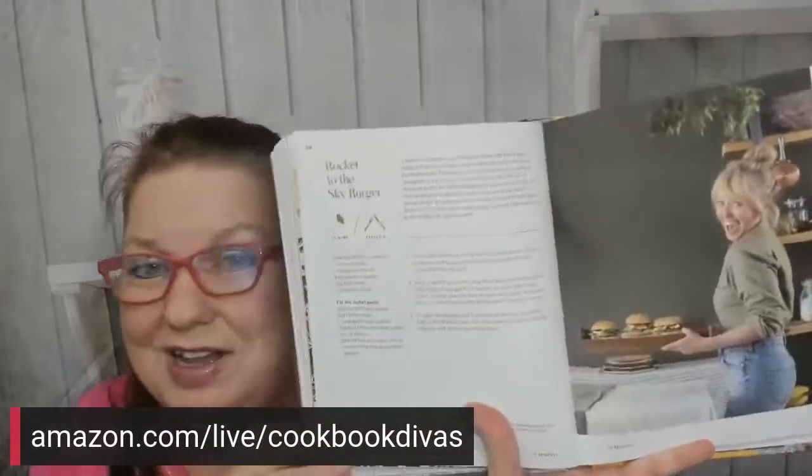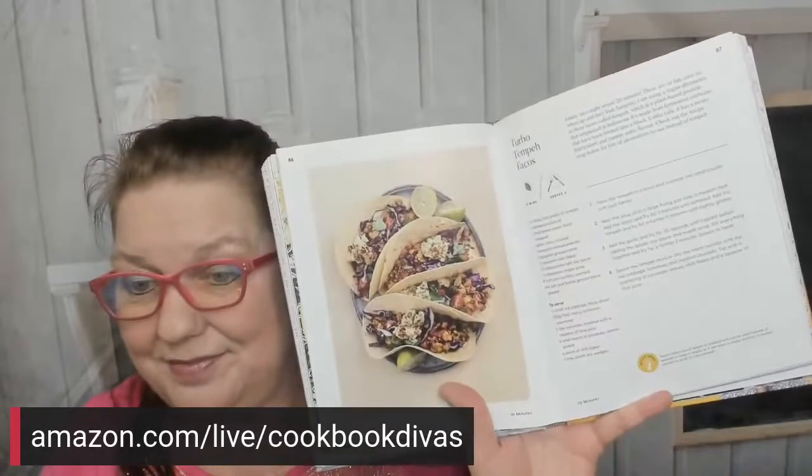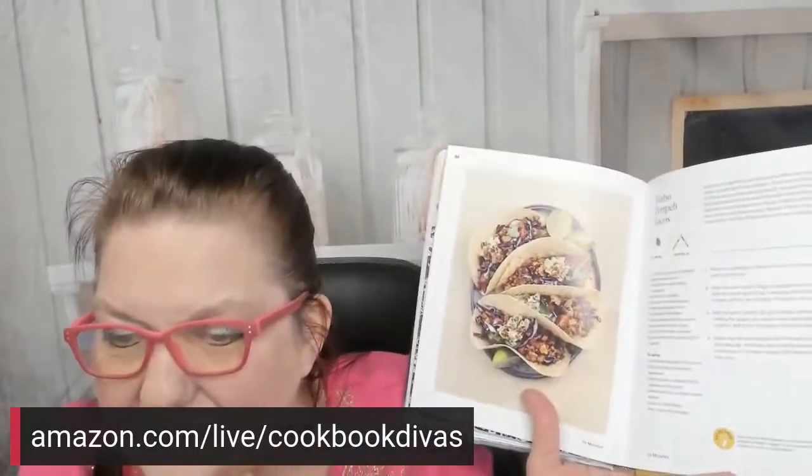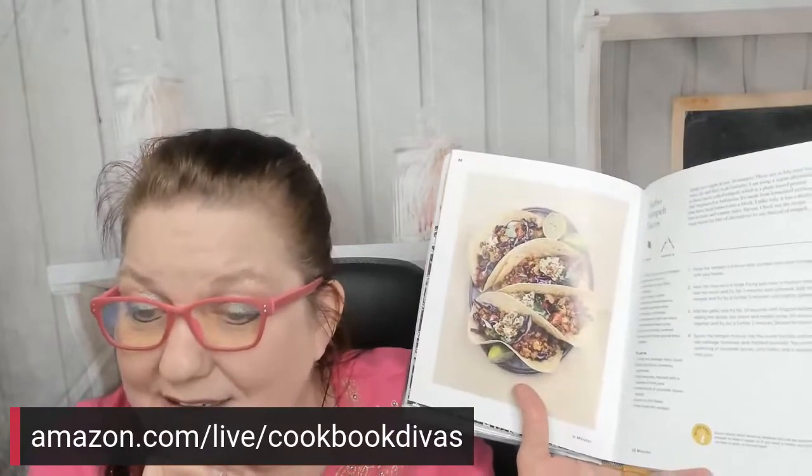She calls this rocket to the sky burger. And it has lots of pesto, and it has halloumi that you put on the... Oh, that sounds really good. And the rocket pesto is pine nuts, rocket, turbo tempeh tacos. Katie says, I love sag paneer. I think that's what that was. I'm surprised her recipe takes 20 minutes, unless she has a pressure cooker. Hi, Carrie. Hi, Katie.